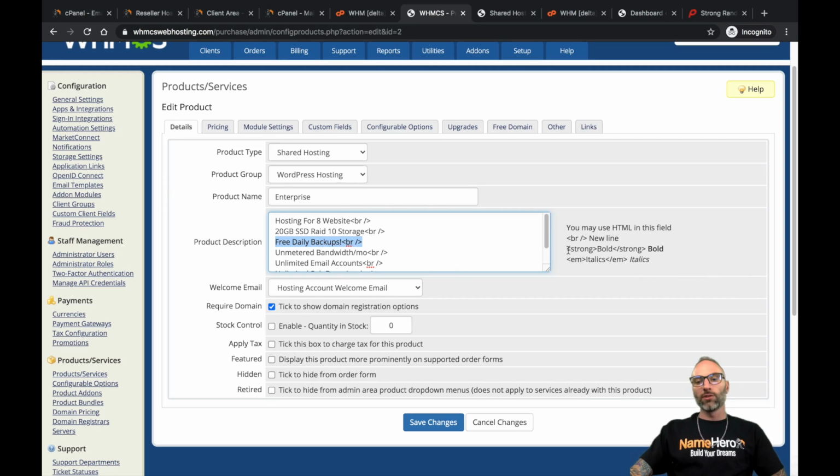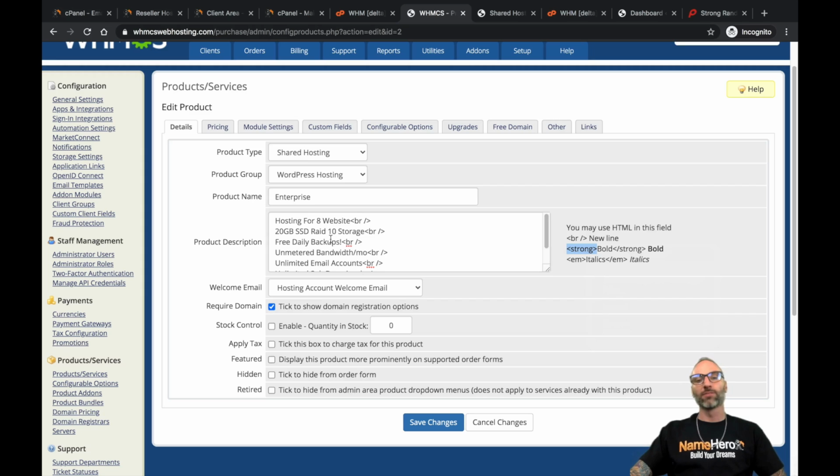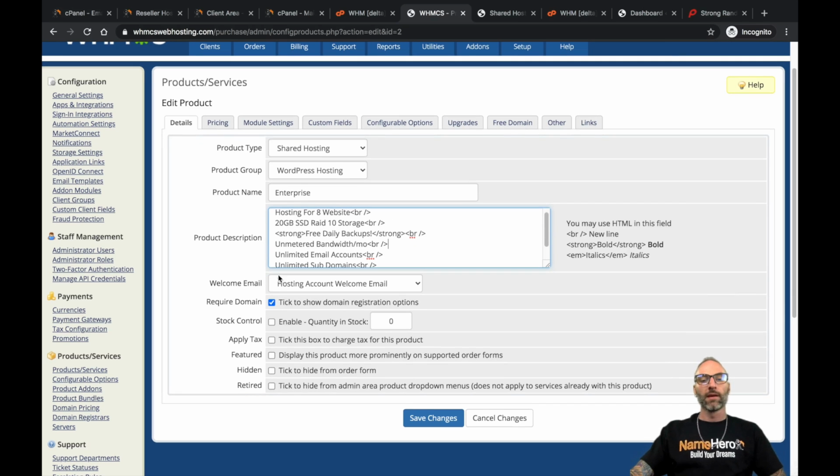Now you can also use HTML to highlight specific features. I think that daily backups is an important one, so we can just copy and paste that HTML, and this highlights it more throughout WHMCS, the order flow. If you don't want to mess with it, you don't have to, but it just makes it look a little bit better. All right, all this other stuff we keep default. Save.